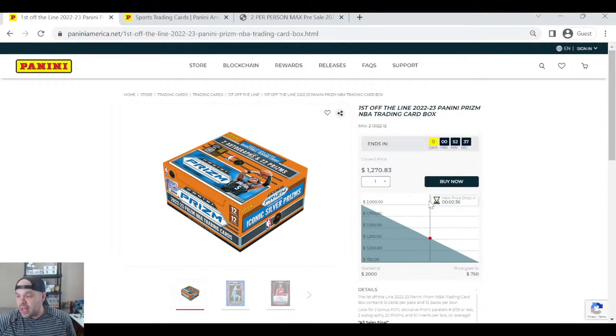Like Prizm basketball, depending on what you're doing with it, if you're just ripping, you don't mind paying a little more first off the line, because if it does sell out, you're going to have to buy it on eBay, the secondary market, or an online retailer. It's going to kill you anyway. So paying a little extra, you want to rip it. If you're looking to flip it or break it, you might want to go a little lower.